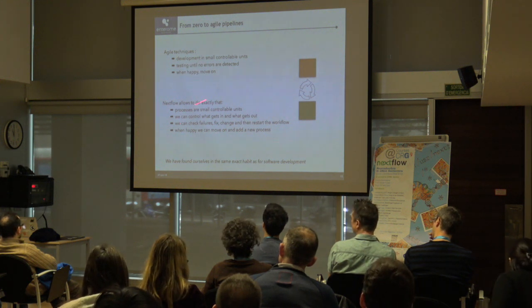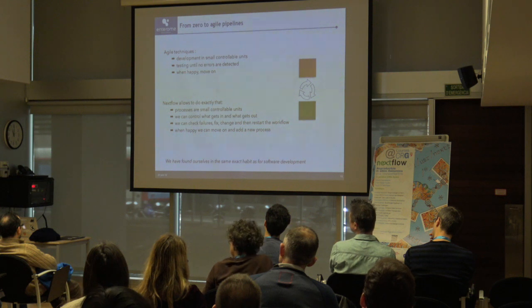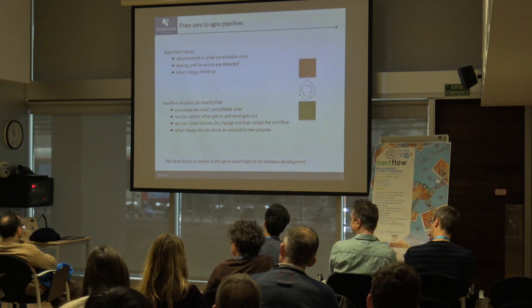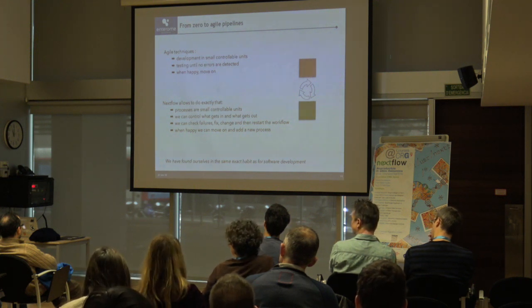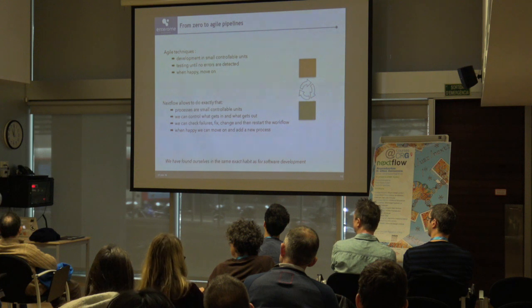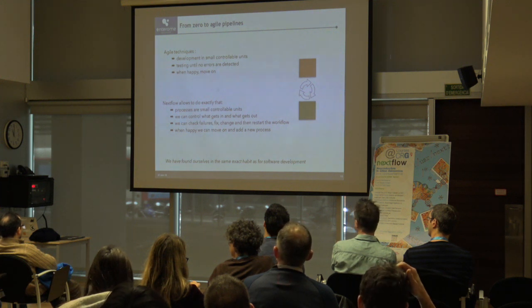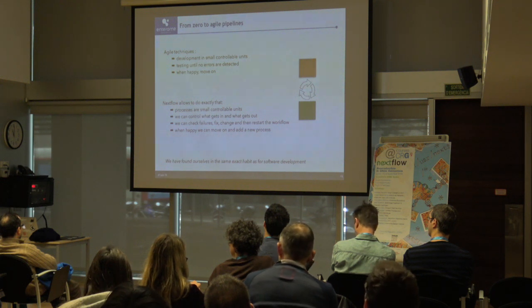So Nextflow processes are small controllable units. You control what gets in and what gets out. The whole framework checks for failures, allows you to manage failures, and decide which kind of failures you want to accept or not. You can change and resume your workflows without spending time rerunning stuff that was already fine. And when happy, you can move on and add another process.